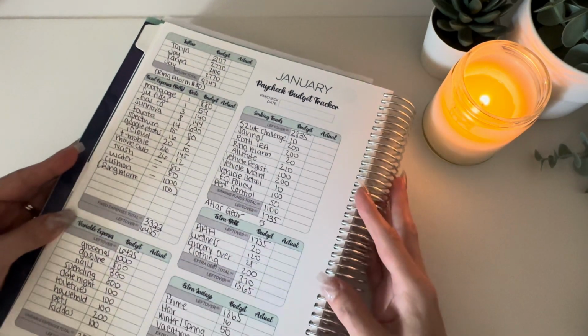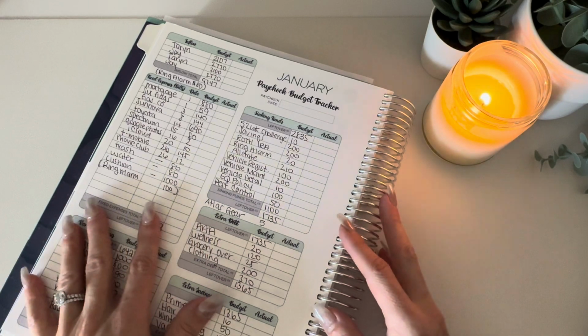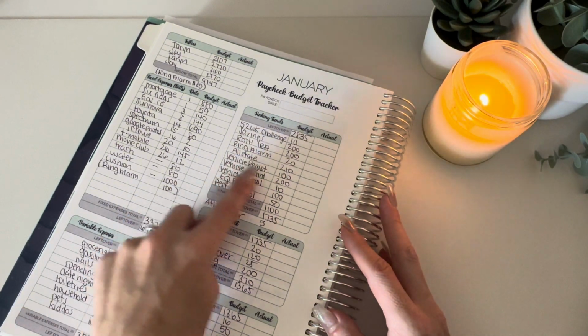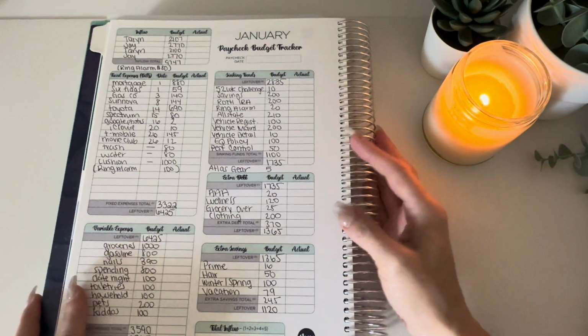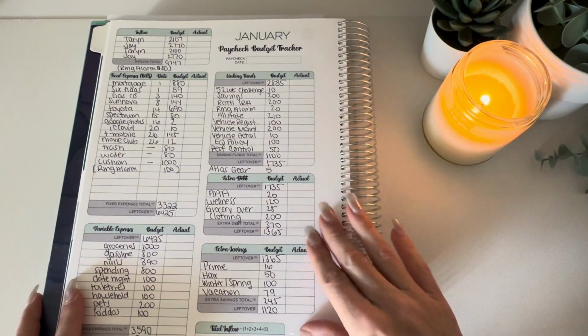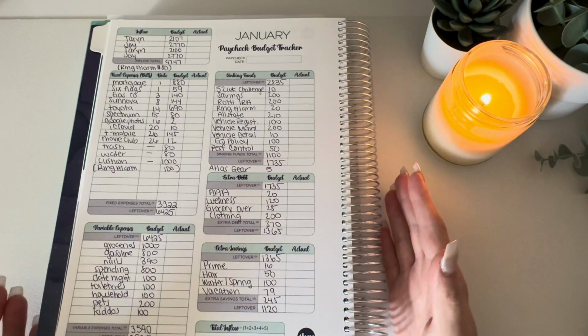So some people feel like this is living paycheck to paycheck or spending all your money. I don't see it in that way. I'm just being intentional with each paycheck, and then I'm saving. I'm saving a grip of money. If you do the math, I'm saving far more than I'm spending. And to me, that means we're okay, we're doing good.